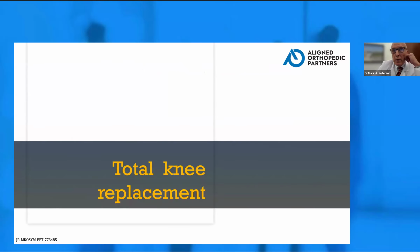When we talk about end-stage arthritis and after patients have failed conservative treatment, there is basically total knee replacement or partial knee replacement. A total knee replacement is basically a resurfacing of the worn out joint. So we don't take a knee out and put a new knee in. We cut the ends of the bone and put metal and plastic as a new joint surface instead of the cartilage.